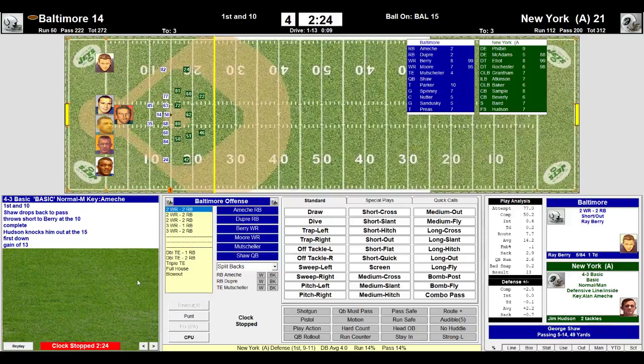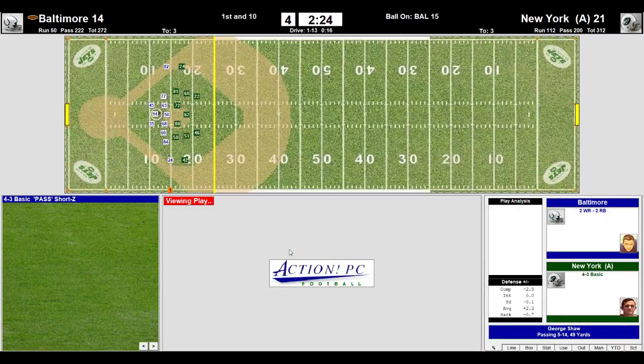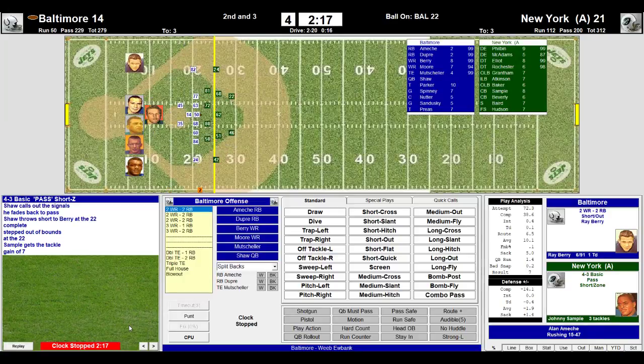Colts break the huddle. And again, we're going to look at Barry on the out. Shaw back to pass, looking. He fires, and he completes to Barry once again. Tight coverage by Sample. But Barry picks up 7 and goes out of bounds. Shaw's going to nickel and dime at the best of his ability down the field. 2:17 to play. Clock stopped.